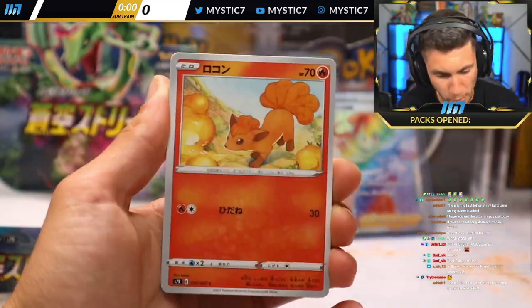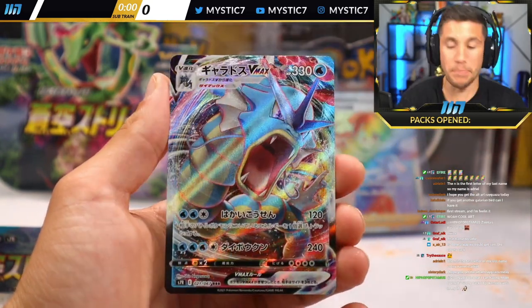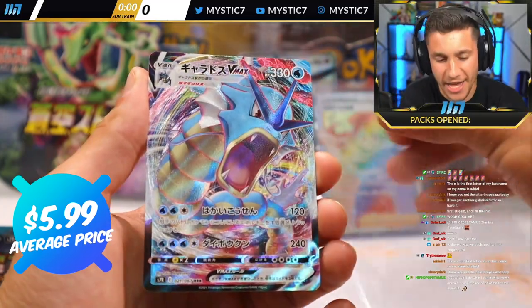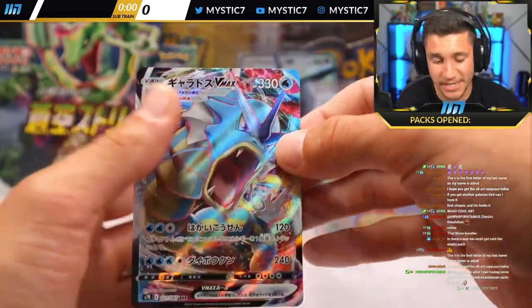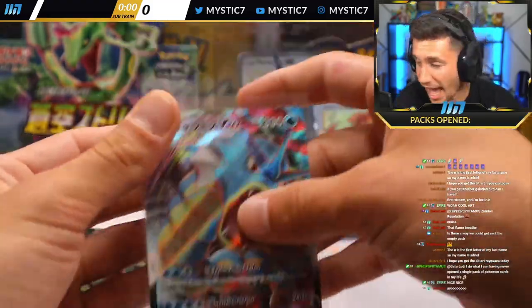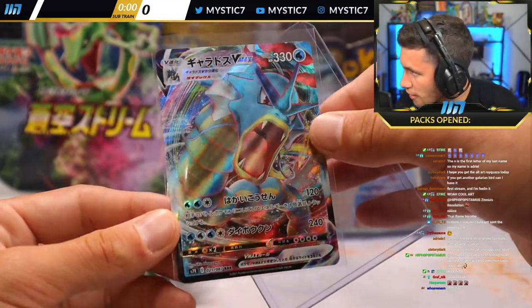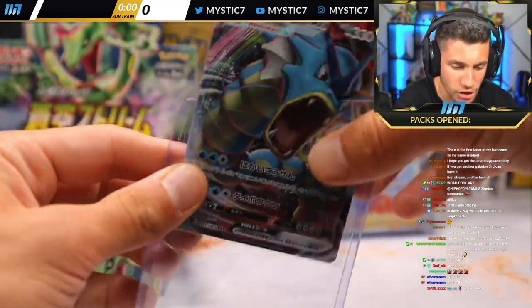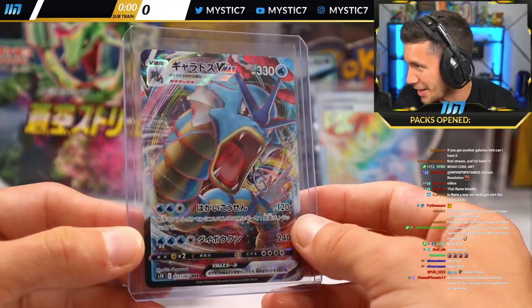Flapple. Love that card. Tropius. Love that card. Vulpix. Bada boom. But a bit Gyarados VMAX! Dude, I'm a big Gyarados guy, and that's a big, beautiful pull here. Gyarados VMAX, the first time seeing a Gyarados out of these new sets. That's what I'm talking about. VMAX! Gyarados! Oh, look how sick that looks. Bring out all the big water schlongs, eh? Water schlong VMAX! Let's go.